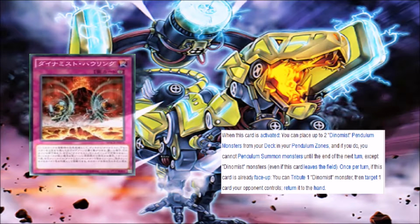So my overall thoughts on this card: I think this card is good, I think it's really solid. You need to run at least 2 copies of this card, maybe 3. I think the first effect is really solid. It helps you complete the Pendulum scales, which is really important in Dinomist. So yeah, first effect, amazing. And the second effect, you can tribute 1 Dinomist monster, then target 1 card your opponent controls and return it to the hand. That's just an amazing effect as well. I think this card is good, I think this card is useful, and I think this card is really amazing.